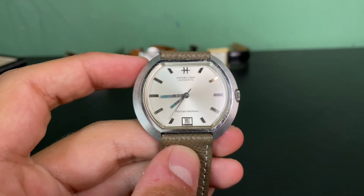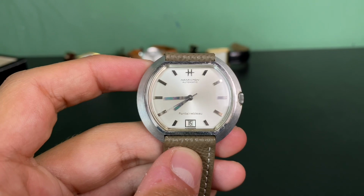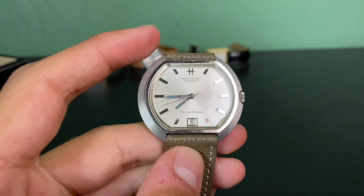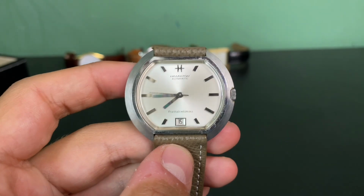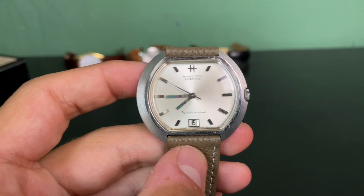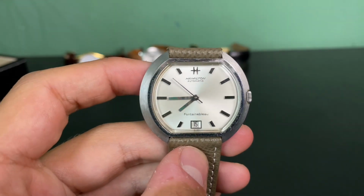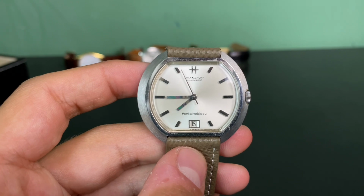The case shape is actually sort of mimicking a fountain, I believe in France, with this weird oval type look to it. It's a really funky piece, really fun. There's actually a chronograph version that is much more expensive than this, but this is a piece I try to pull out every once in a while when I want something a little different, but still very casual.